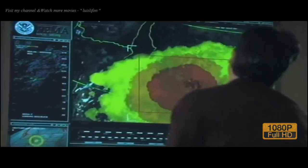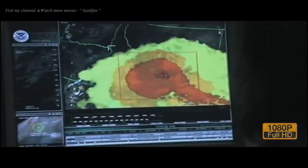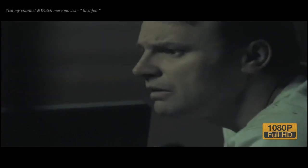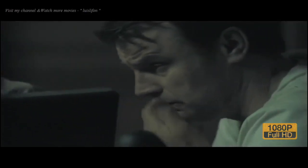Bring up satellite. God. Okay, go closer. That's amazing. Okay, can you give me the thermal image? Okay. Hey, Wiley, what's he doing? Gauging how big the eruption is. I'm trying to figure out how long it'll last.